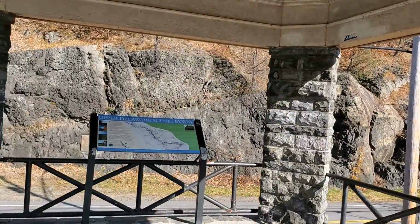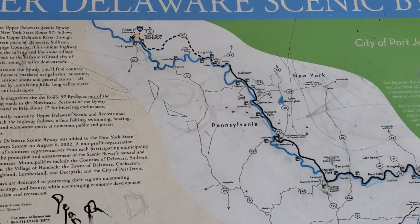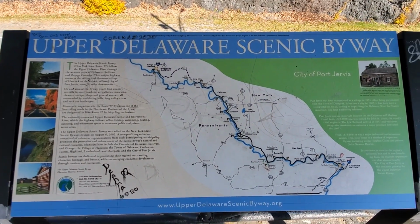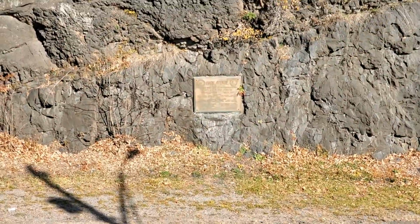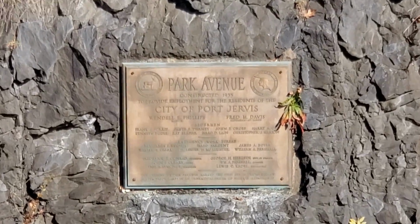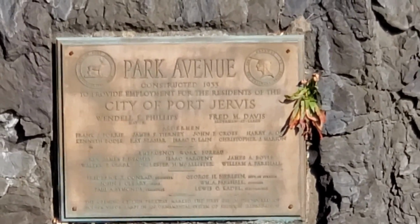Neat little placard here to show what you can see from up here. Snap a picture of that. And then across the way there is a plaque. Oh well, yeah, I picked that up pretty good. Get a picture of that.